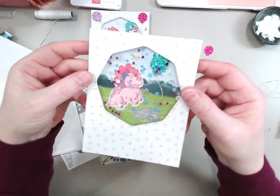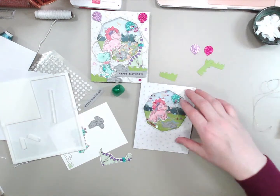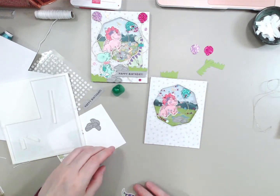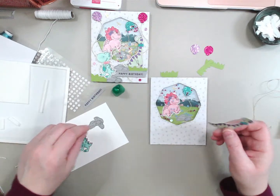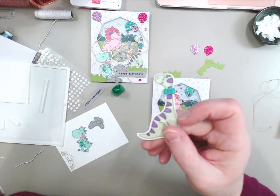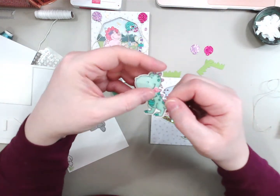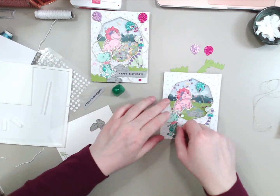Oh, it's adorable. Okay, now we're going to put our other two dinosaurs on, and all three of these dinosaurs have bow ties. Well, the little girl has the hair bow. This guy has this little bow tie here, and this guy, isn't he fun in this pool party? He's got a little pink bow tie. I love that bow tie. So darn cute.